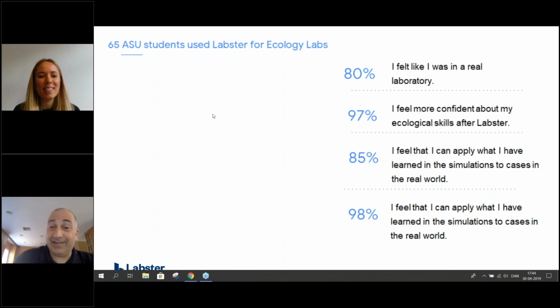We just did these, literally, I got these yesterday, so I just did this slide for Maria real quick. Sorry, the last one, which is 98%, the question is actually this: I would like to use simulations in Labster in addition to or instead of real lab exercises. 98%. And so that's the one. When I read it, I thought, that didn't sound like what I thought I was going to read. That told me that the students liked it, right? 98% thought even if they were going to do a real lab in class, they would like to use Labster first to prepare for that real lab.